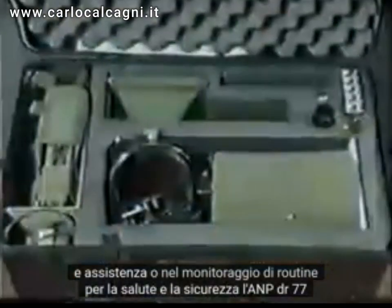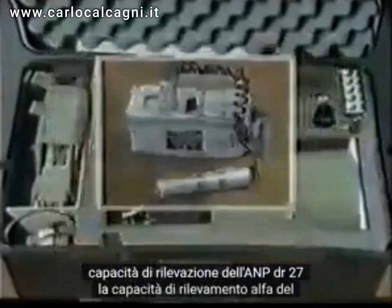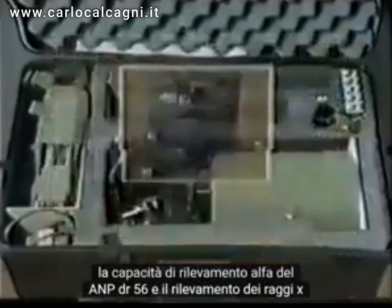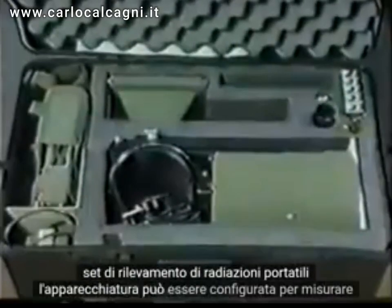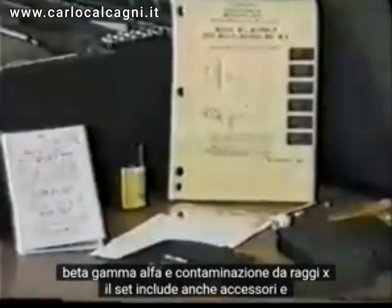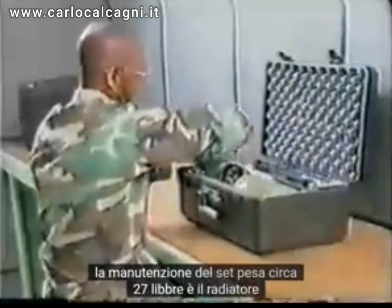The AN/PDR-77 Radiac set incorporates the beta-gamma detection capabilities of the AN/PDR-27, the alpha detection capability of the AN/PDR-56, and the X-ray detection capability of the Fiddler probe. This one set of portable radiation detection equipment can be configured to measure beta-gamma, alpha, and X-ray contamination. The set also includes accessories and basic test and repair parts for maintenance. The set weighs approximately 27 pounds.